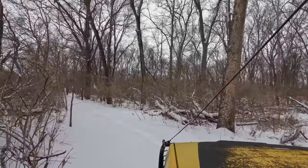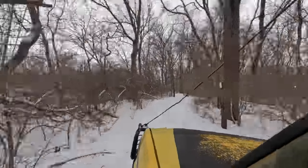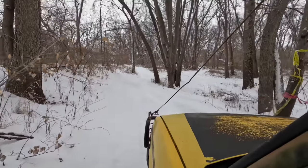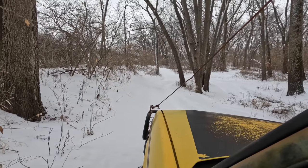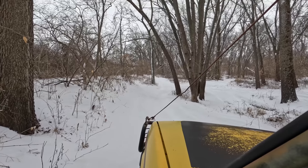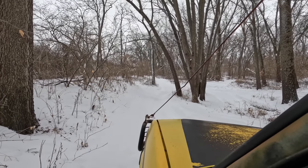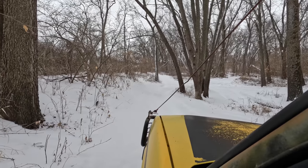Made it. Okay, this is the spot I've been worried about the most. This vehicle is a lot taller than any other I've brought down here. And you can see that tree curves over the path. I definitely don't want to slide down into that because I'm going to have to drive up on the hillside to clear it.